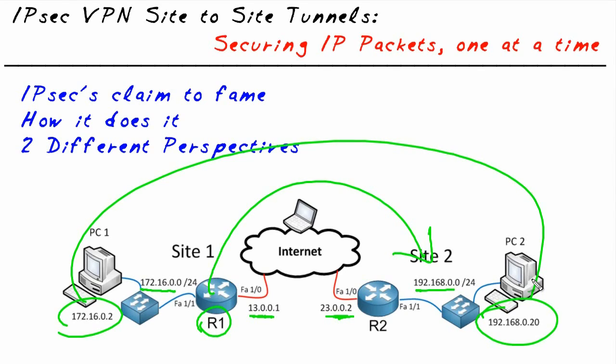They just sent packets and they went, but we're leveraging the internet for the backbone of that communication. So that's how it does it. It takes packets, encrypts them, ships them to a peer, and the peer decrypts it.